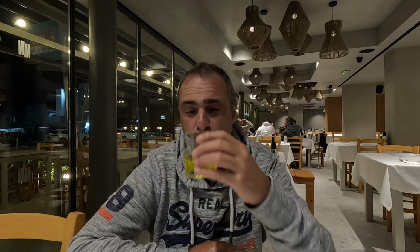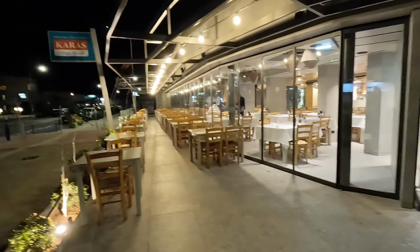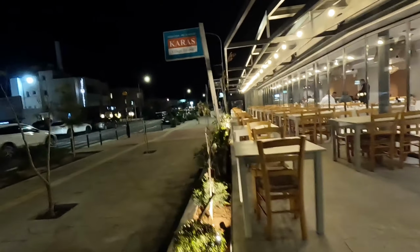It's not a slow beer. It's not a soft drink. It's lemony chela. Oh, it's actually quite nice. Delish. Cheers. Right, back down the slope. Well, wasn't that delish? Very delish, guys.